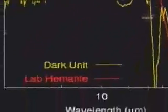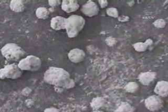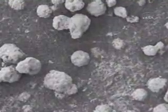APXS measurements showed the berries were made of hematite, the mineral that was the reason they had come to Meridiani in the first place. We're not done with the hematite story. Hematite covers the plains as far as the eye can see, hundreds of kilometers. The second open question was perhaps the most important of the entire mission. Were the outcrop rocks laid down in liquid water?